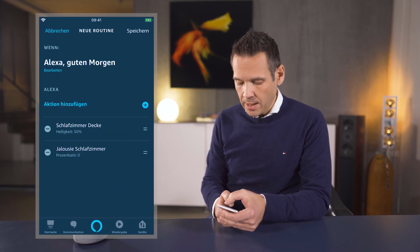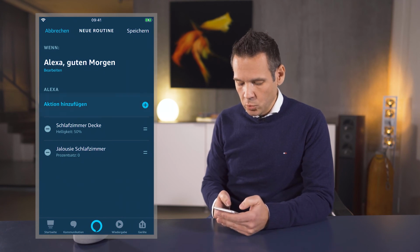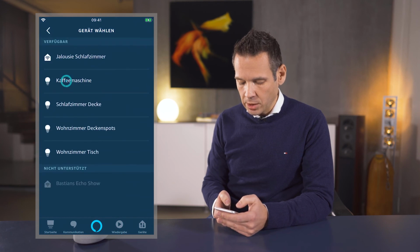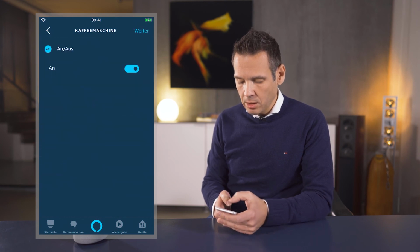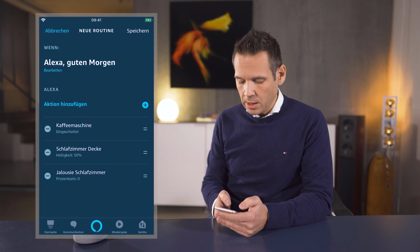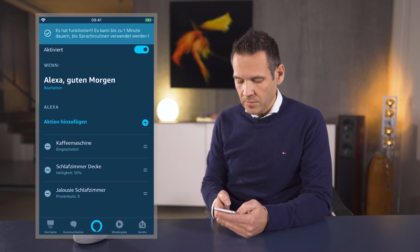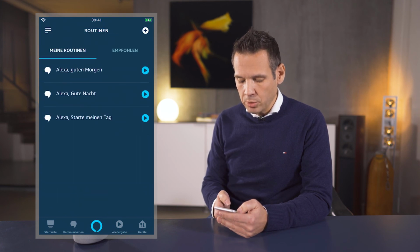And the last action was our coffee machine, so let's look for our coffee machine in our Smart Home devices. This is to turn itself on, and then we confirm this too and save this routine. Now it takes a few seconds, and then we will be able to call up this routine using our voice.